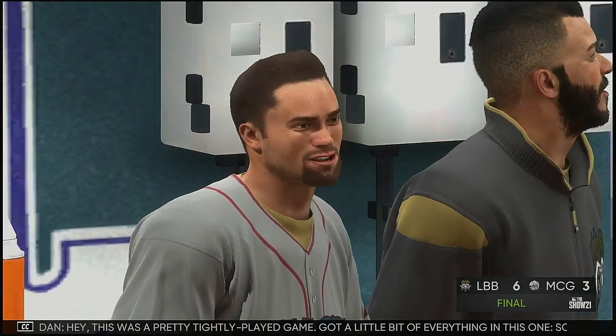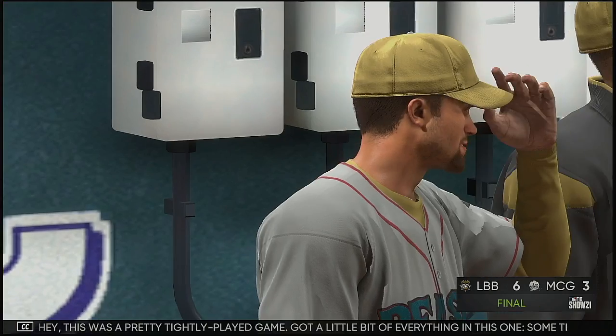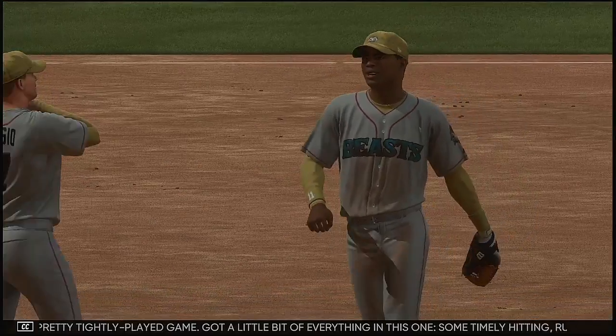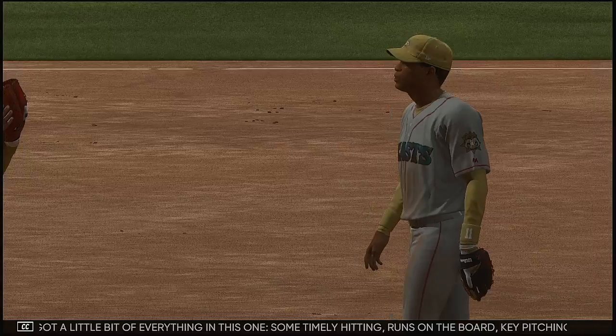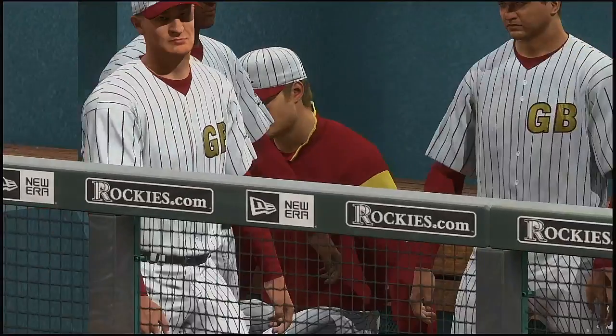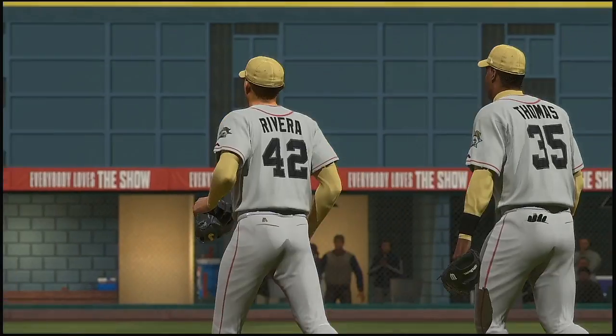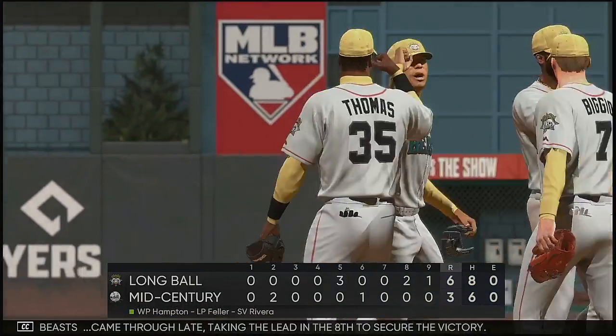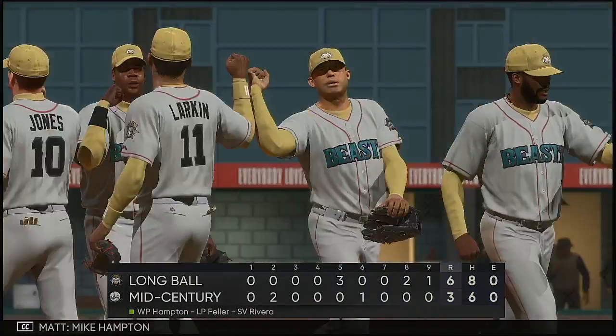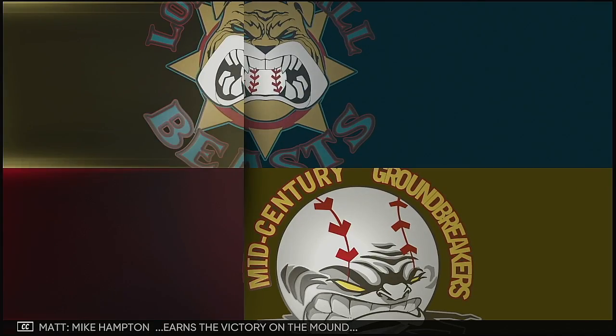Hey, this was a pretty tightly played game. Got a little bit of everything in this one. Some timely hitting, runs on the board, key pitching, and defense in certain spots. This one was a fun one to watch. And tonight's game comes to an end. 6-3, the final. The Beasts came through late, taking the lead in the eighth to secure the victory. Mike Hampton earns the victory on the mound.